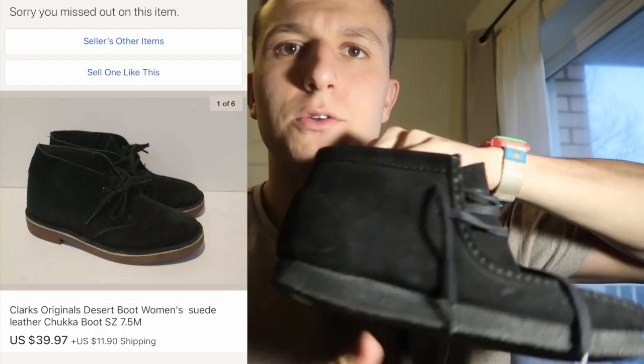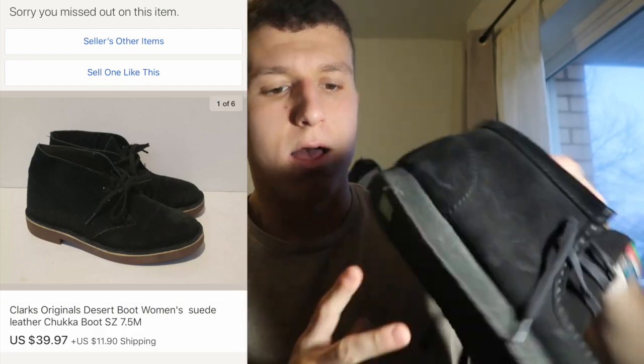Pretty good condition, a little scuffage right here. But I paid $7 for these guys. Looking to sell for like $40 plus shipping. Clark's, I own a pair of Clark's myself. I knew the value in these guys and I knew the conditions, and they were selling very fast. So it was basically a no-brainer. Picked these guys up. Couldn't have been more happy.